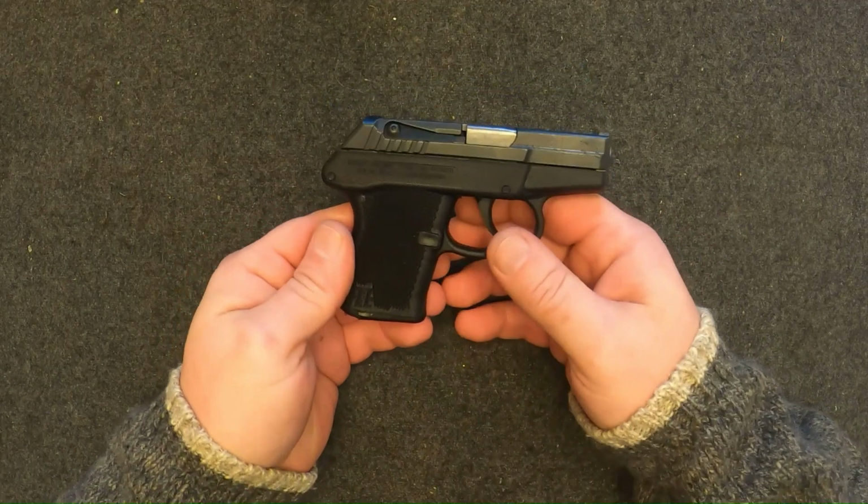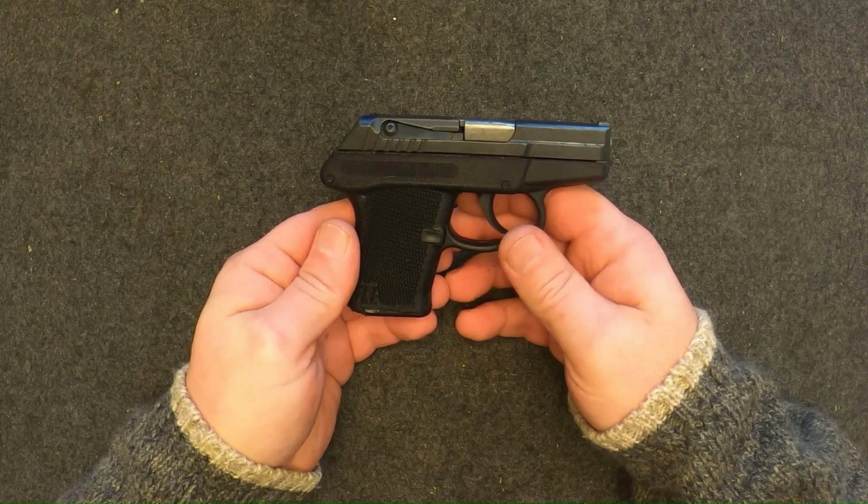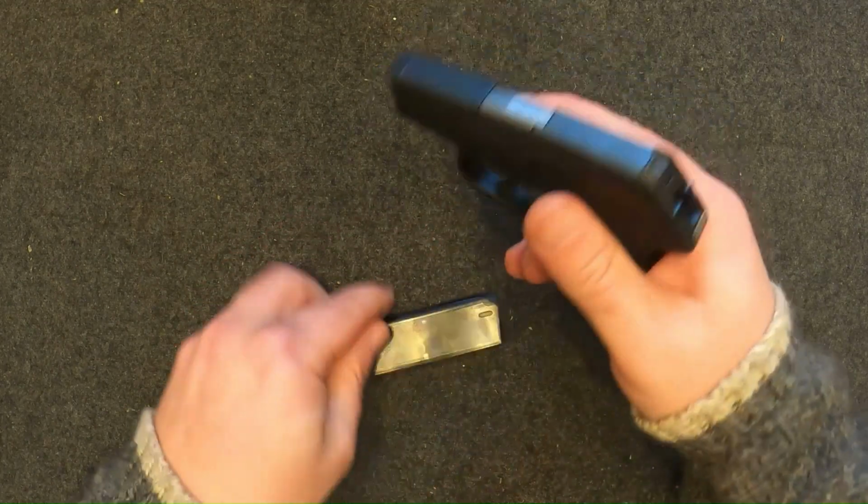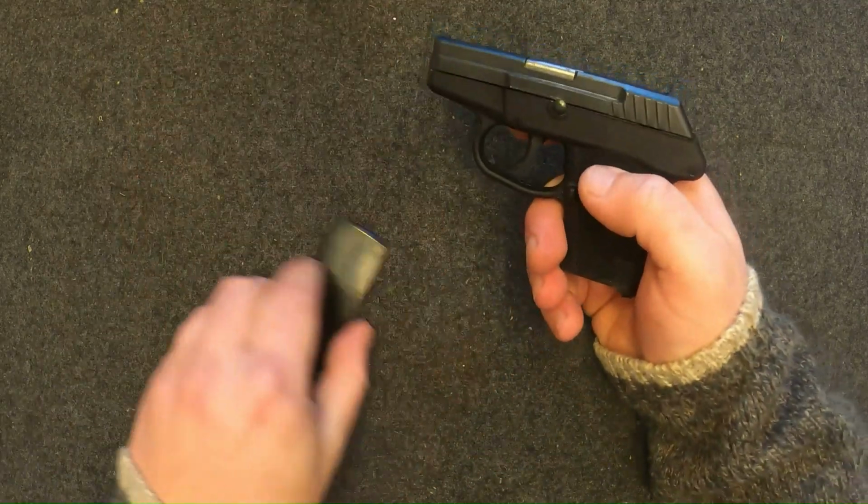I got another firearm I'd like to share with y'all. This is the Kel Tec P32, chambered in 32 ACP. Go ahead and make sure she's clear.